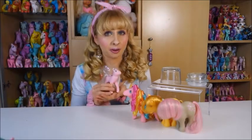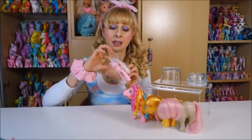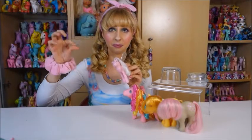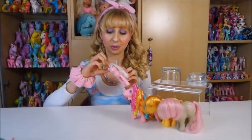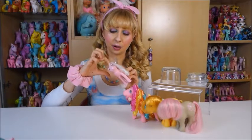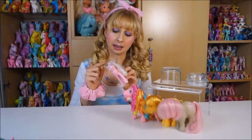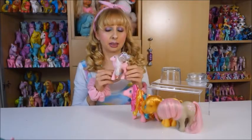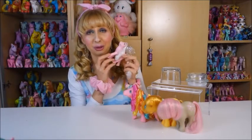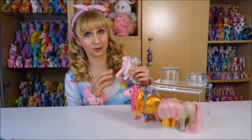And she was also my first flutter pony, and then with the original wings, and I can detach them and attach them to other flutter ponies if I want to make photos, so that's perfect. Also, there is a tiny little crack in the wing already, so definitely original flutter wings. I'm super happy to have Honeysuckle. Definitely my number 8 spot on the list.